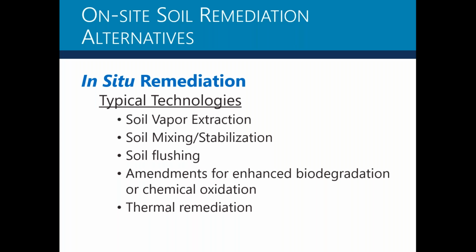basically, these are the most commonly used in-situ soil remediation technologies. Now, they're dependent on the contamination type. If you're treating a volatile contaminant that can volatilize and degrade, you're going to select alternatives like soil vapor extraction, which volatilizes the contaminants and removes them from the soil. You're going to look at adding amendments to the soil for enhanced biodegradation or chemical oxidation of the contaminant. And then you can look at in-situ thermal remediation alternatives, which again use electric or steam heat to volatilize the contaminants and remove them from the soil. And then if you're dealing with an inorganic contaminant like metals, you can do stabilization or mixing of the soil in the ground to stabilize the contaminant and prevent it from leaching to groundwater.